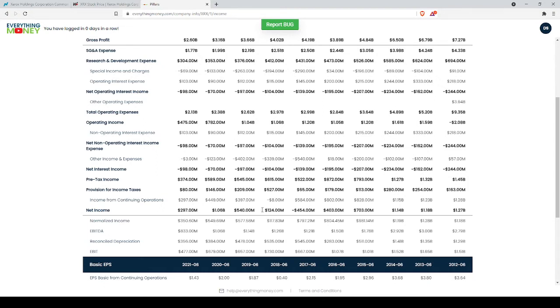Now, what's odd about their income here is it's much more spotty than the free cash flow. It is down quite substantially, really, down to about 25-ish% of what it was. However, it's been bouncing around quite oddly. We go from $1.25 billion down to $7 billion, down to negative $500 million. Then we go back up to positive $500 million, $1 billion.